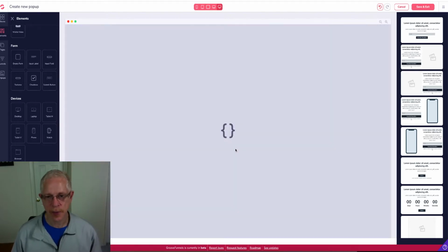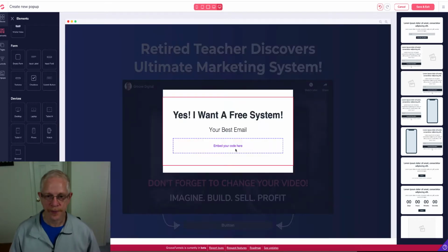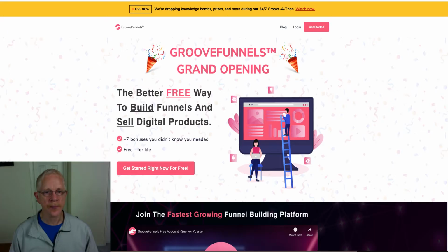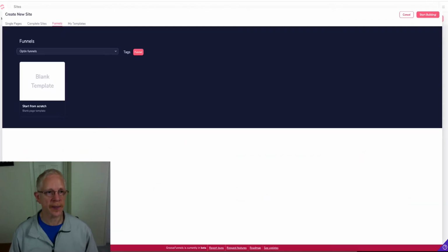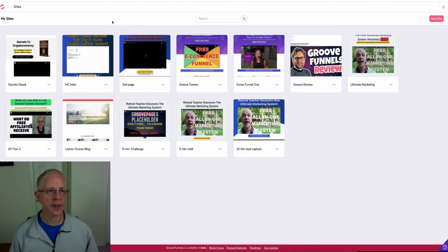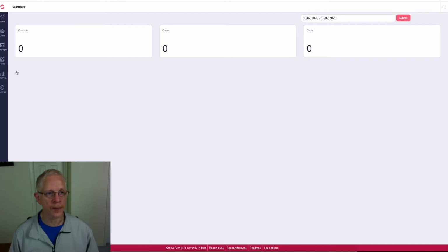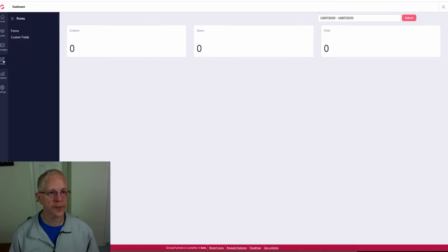This is where we're going to put our embed code. And we're going to create that embed code. And we're going to go to another page so that we could create that embed code. Let's cancel this one and go into the sites here. And we're going to go to GrooveMail because we're going to create the sign up form. And here we create the forms.